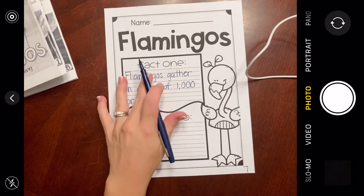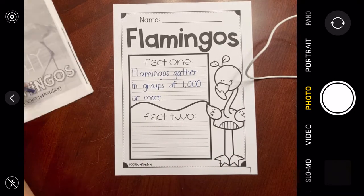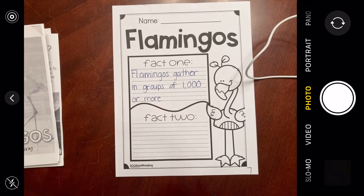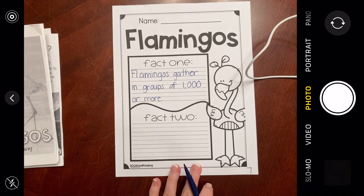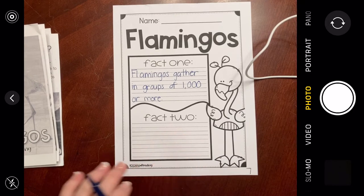Okay. If you'd like to write this fact, you're welcome to. If you remember one of the other facts that I wrote down in this book and you want to write a different one, you could write a different one. Okay, pause the video while you write. I'm going to move to fact 2, so when you're ready, you can unpause.